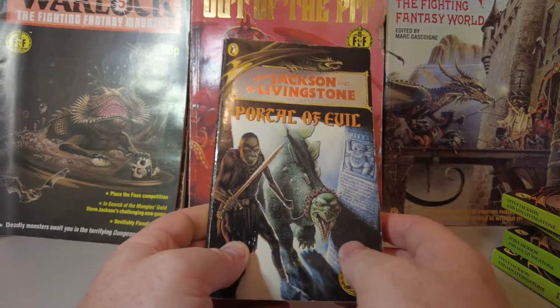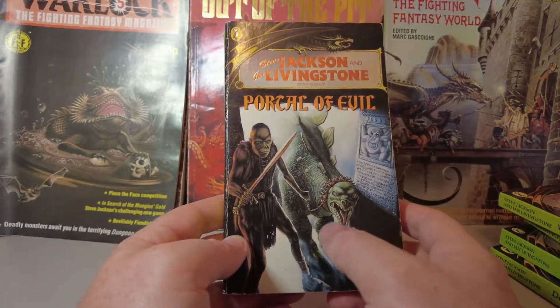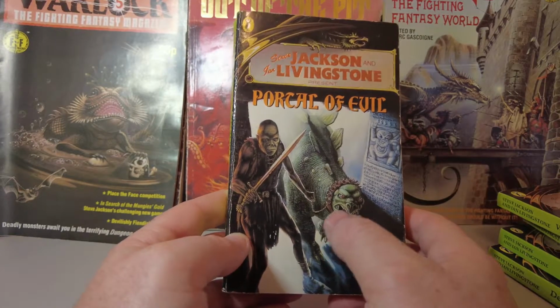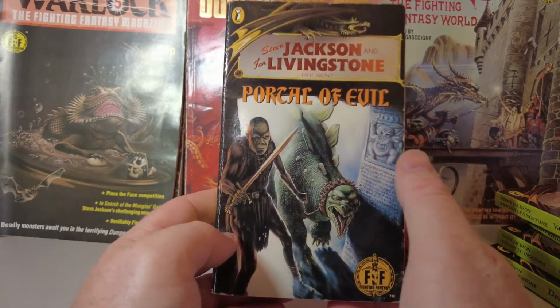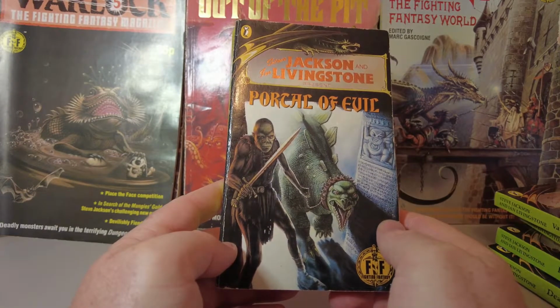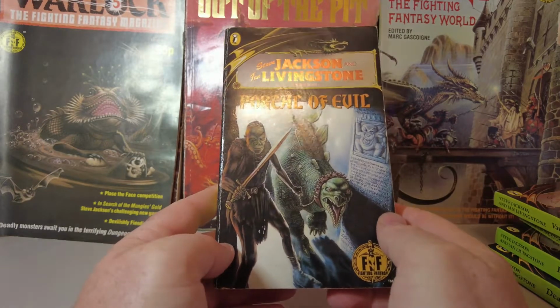On the front cover you have a creature brandishing a sword in his right hand, and you have a stegosaurus, or dinosaur. It does look like a stegosaurus with a lead on its neck, and he's walking this thing, and on the right hand side you have a pillar with markings and an image. Looks like a type of alien creature. Portal of Evil, yeah, it's not a bad cover, certainly different from the other ones. Yeah, it does stand out a bit.